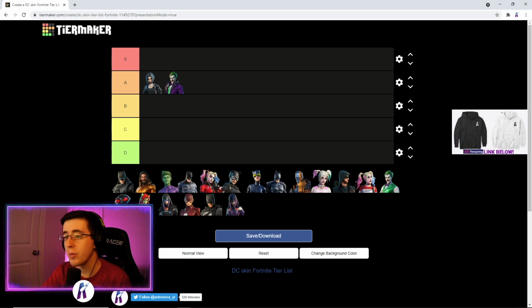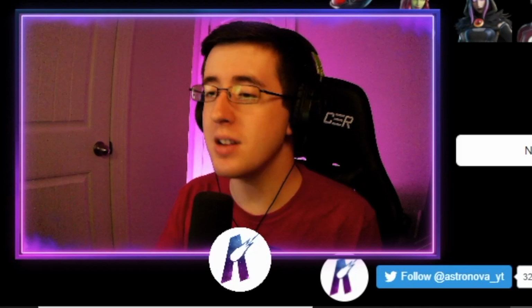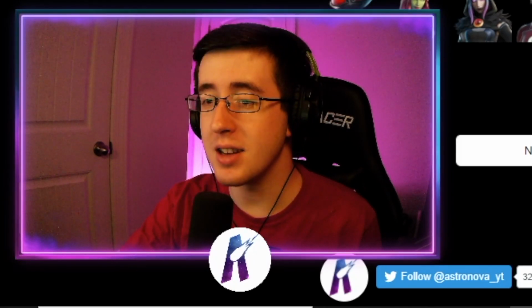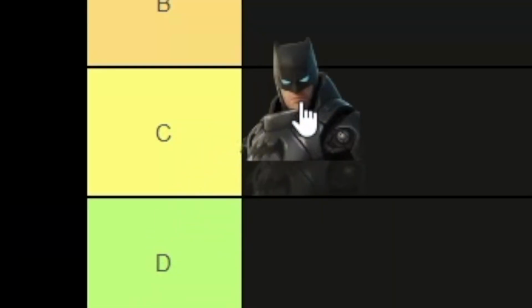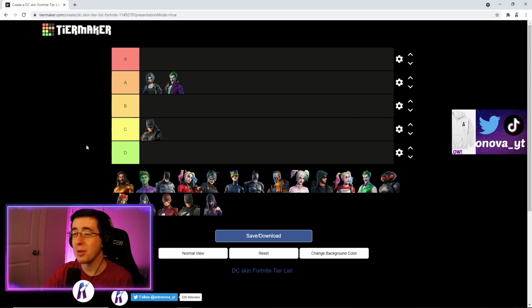Moving on into the Armored Batman Zero skin. Compared to the other Batmans, this is what I'm also going to factor in on this. Compared to the other Batmans, really bulky. Like, it looks cool, don't get me wrong, but honestly, the skin is just way too big in my opinion. I'm going to throw it in C.